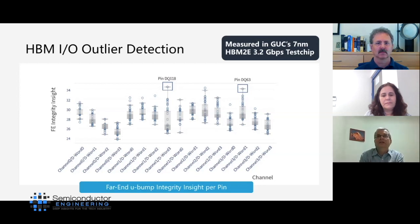So this is a next technology, but the idea is that we are building enormous systems with 2.5D and 3D integration, and connectivity quality monitoring in the field and mission mode is a critical issue we'd like to address together.